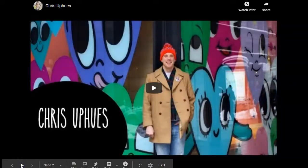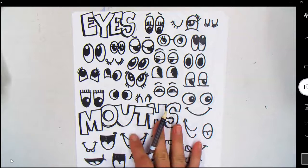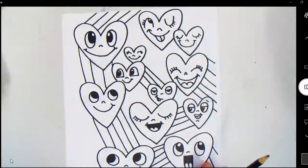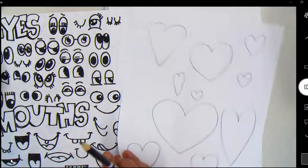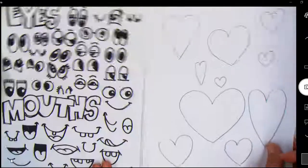Okay, now we are going to practice making some pop art faces on your hearts. At this time, your substitute should hand out this page that has eyes and mouths. On the back side, it has a Chris Uphues style composition. In the next 10 minutes, I want you to practice drawing eyes and mouths on your hearts. Start with your side that doesn't have the overlapping. If you want another sheet of paper and start fresh, you're welcome to do that also.